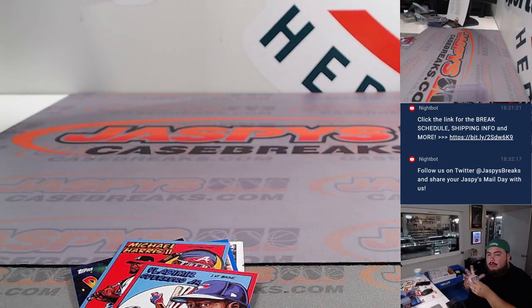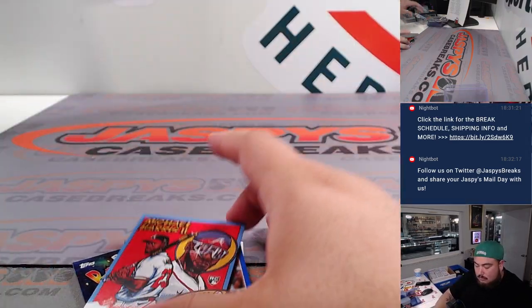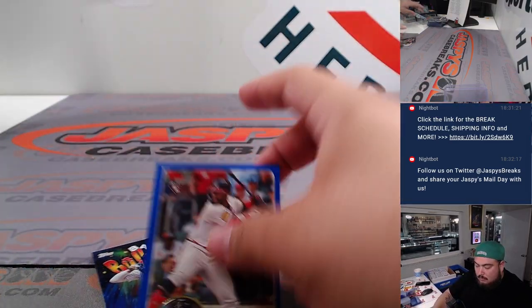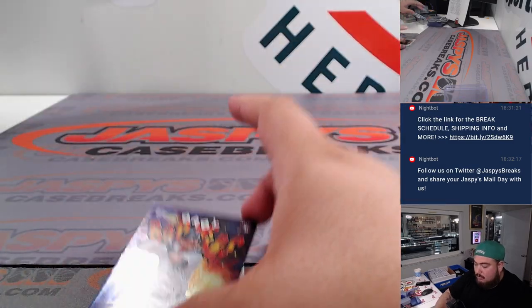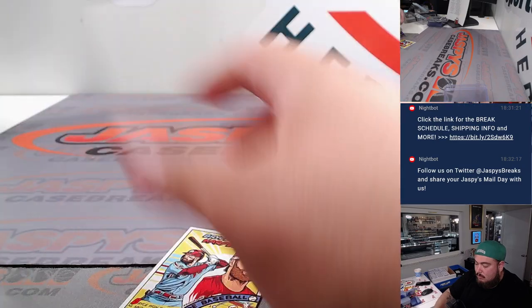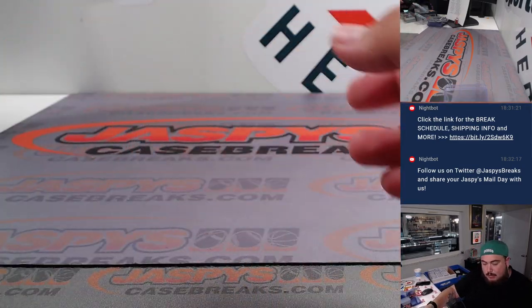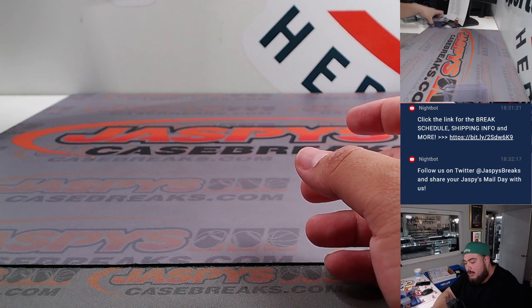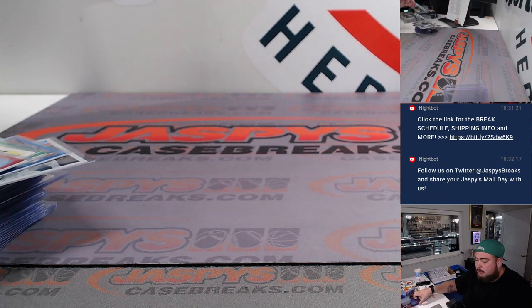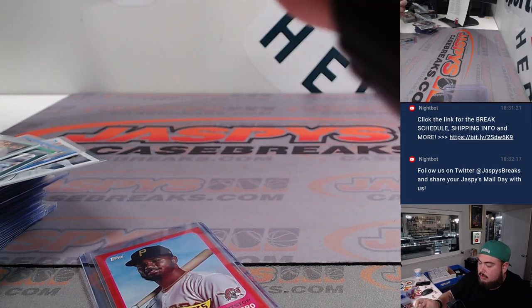And there you go, guys. A lot of rookies and stuff I'm sleeving up. These are like the main hits. I'm also gonna talk about these really quick too. I can go through them with you guys.